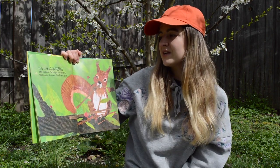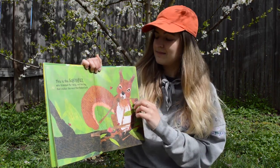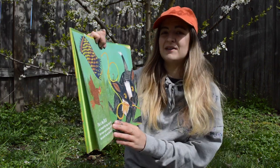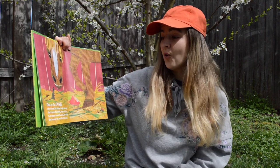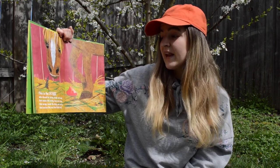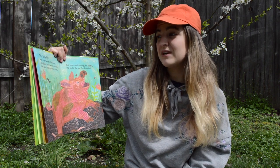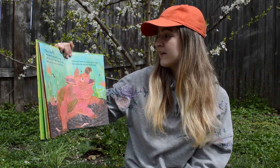This is the squirrel who trimmed the twigs, not too big, that anchor the nest that Robin built. This is the dog who brought the string, long and strong, that wraps around the twigs, not too big, that anchor the nest that Robin built. This is the horse who shares his straw, rough and tough, that covers the string, long and strong, that wraps around the twigs, not too big, that anchor the nest that Robin built. This is the pig who mixed the mud, soft not soupy, that plasters the straw, rough and tough, that covers the string, long and strong, that wraps around the twigs, not too big, that anchor the nest that Robin built.